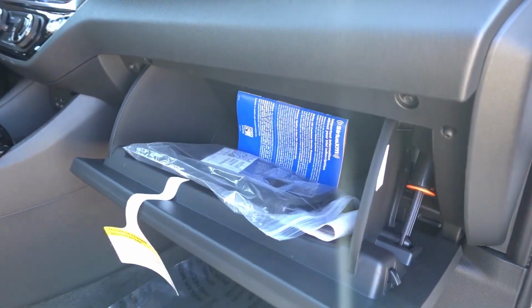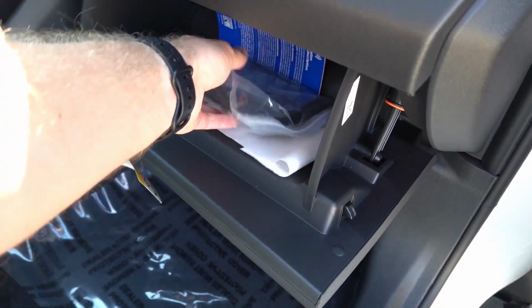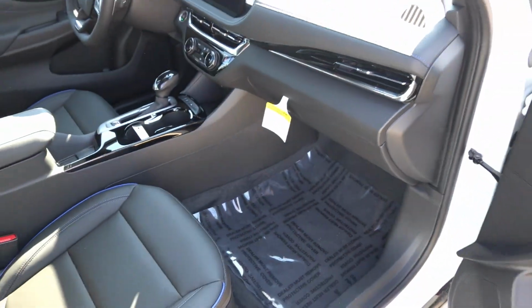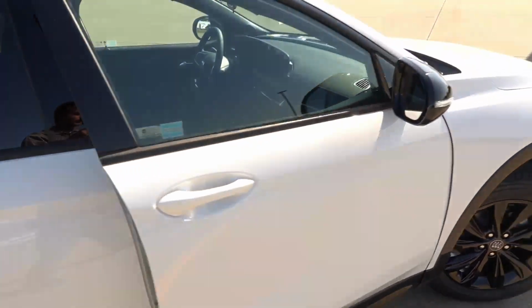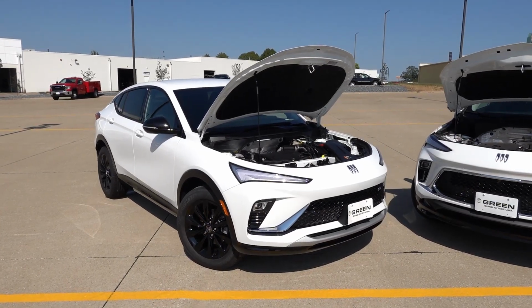Damped glove box, it does not have any illumination, and overall is a fairly large size with tons of room on the inside there. So that's a quick look at the Envista ST. Let's go ahead and pop the hood, see what powers this particular vehicle, and then we'll go ahead and wrap up this video. So under the hood of every Envista, you're going to find the exact same powertrain.